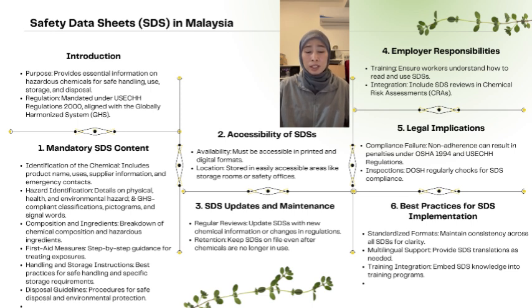Best practices for SDS implementation. Employ a standardized format for clarity, provide multilingual support as needed, and embed SDS knowledge into training programs.